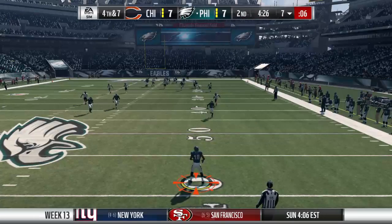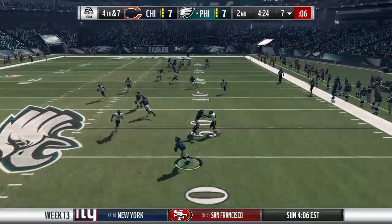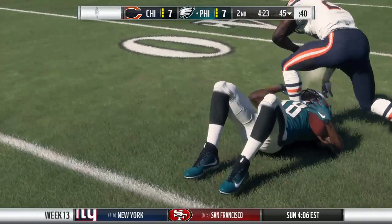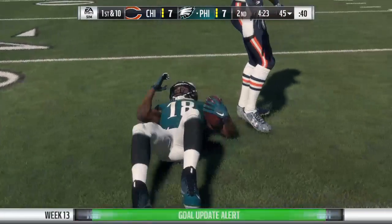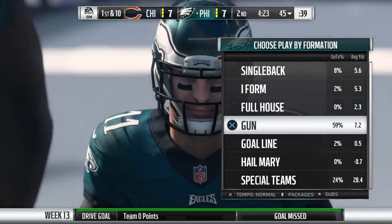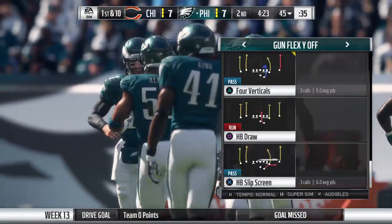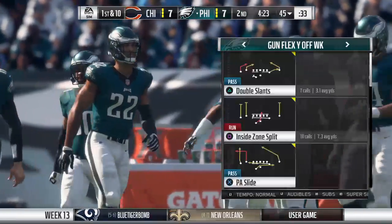He gets this one away, and boy, it's another boomer. He'll take it at the 42. They'll call that a 47-yard punt, a return of just 3. And the Eagles will have it, taking over 1st and 10. Philadelphia getting set to take the field. And they're coming off a 3-and-out, my friend.